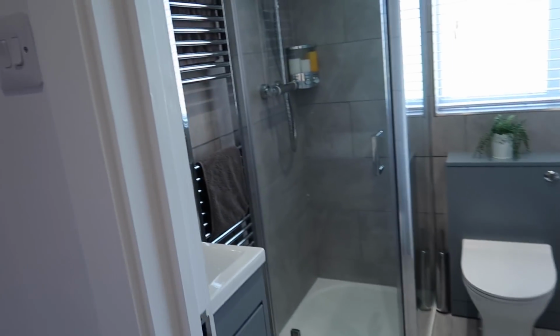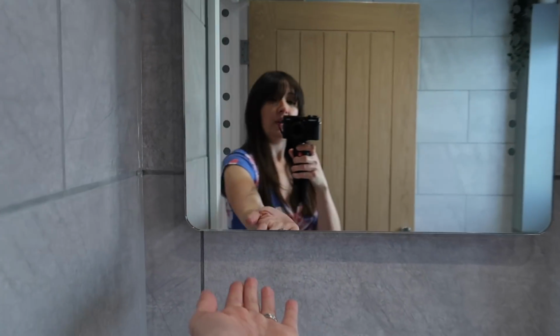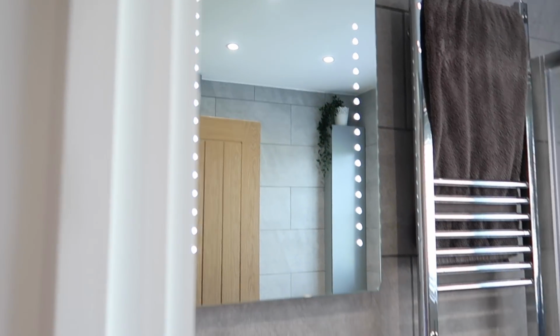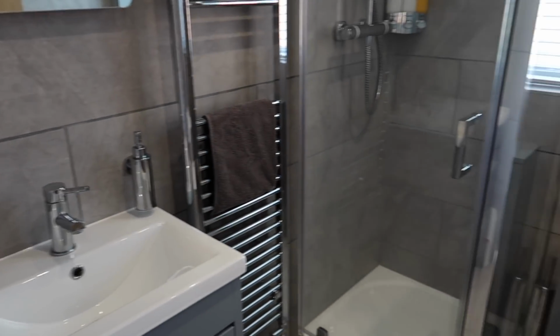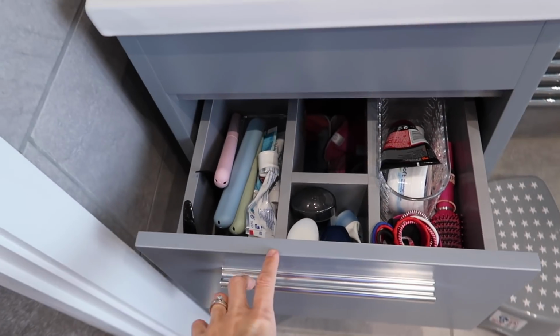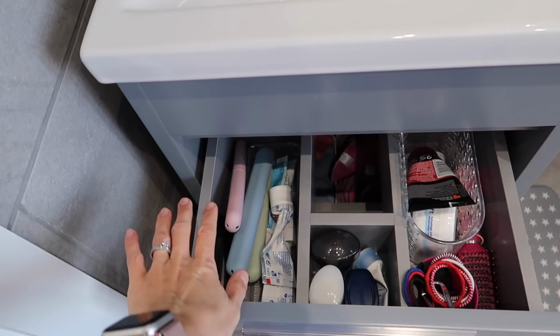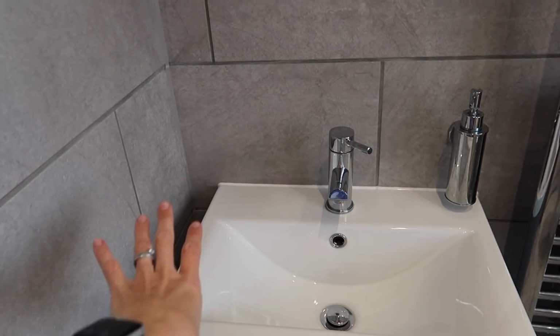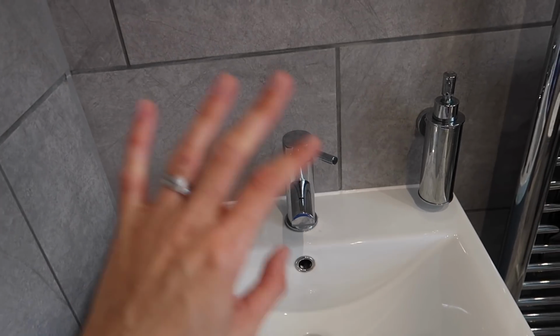Into the bathroom, which hasn't changed loads since our last house tour, but obviously will have changed if you've not seen it before. We've got this nice sink unit with drawers underneath, so all the toothbrushes and things are in there. I was adamant I did not want any toothbrushes out. It makes it much easier to keep clean and just lack of clutter and things.